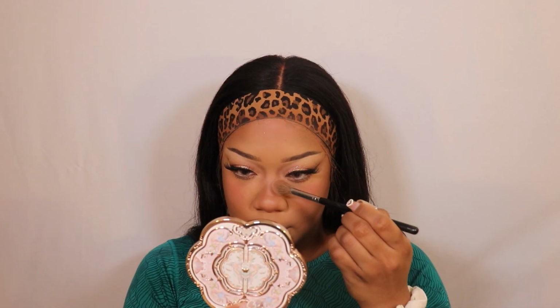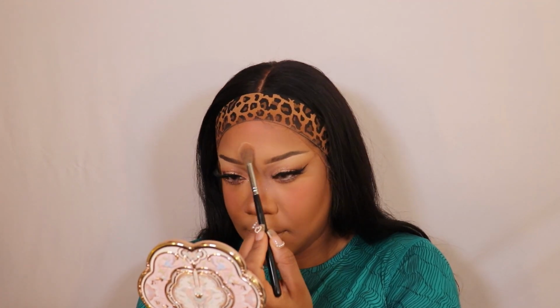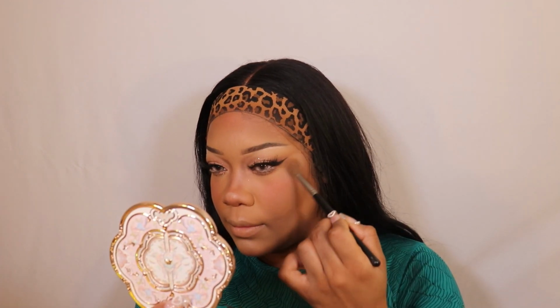Hourglass Ambient Strobe Lighting Powder in Euphoric Strobe Light. I'm going to take this on all of the high points of my face. I love using this color. It has a really nice goldy tint to it. It works really well with my skin color, and I feel like it's a really nice look for both of the makeup styles.